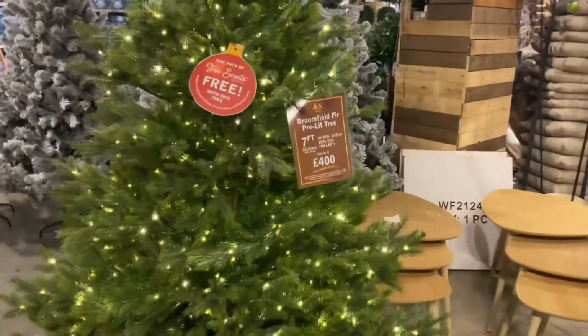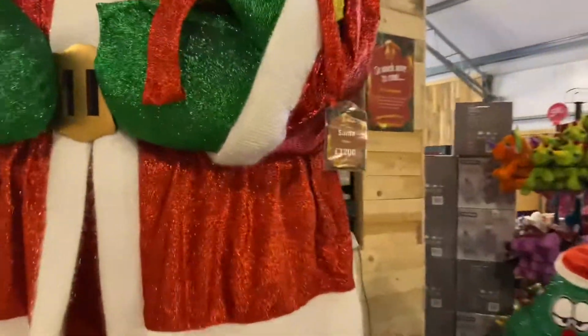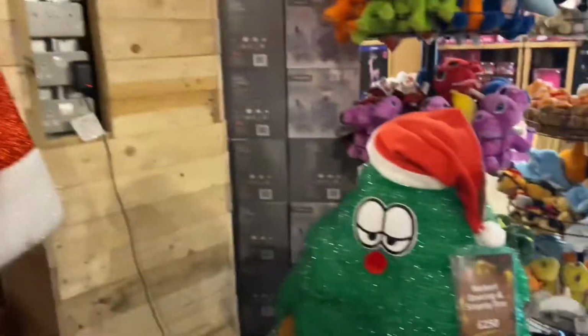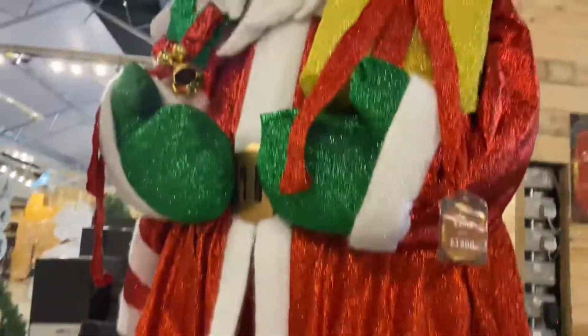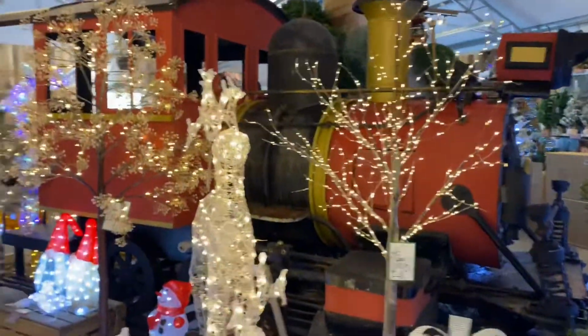You can also obviously buy your actual Christmas trees and giant Christmas decorations like this Santa. A lot of the back of the shop is more outdoor decorations, different things like that. So here is all the outdoor decorations.